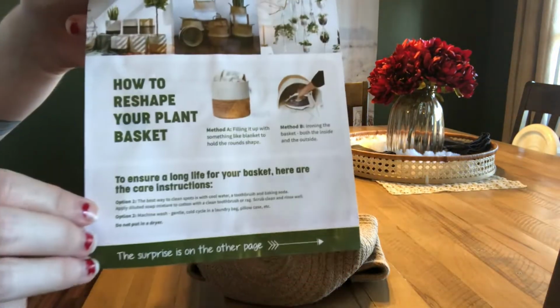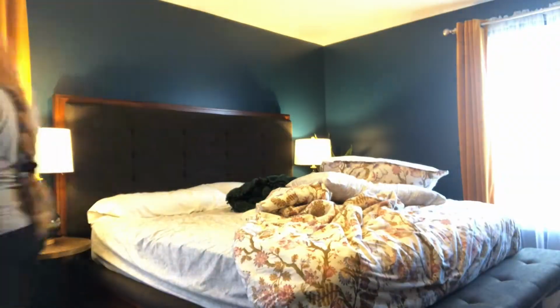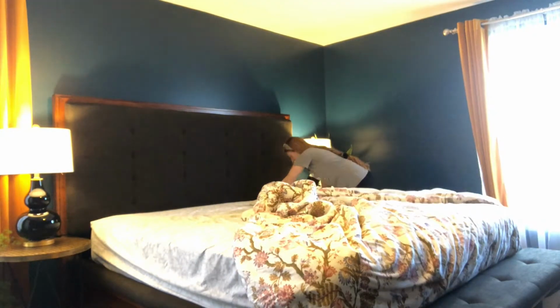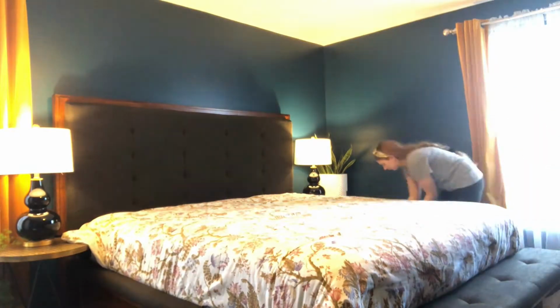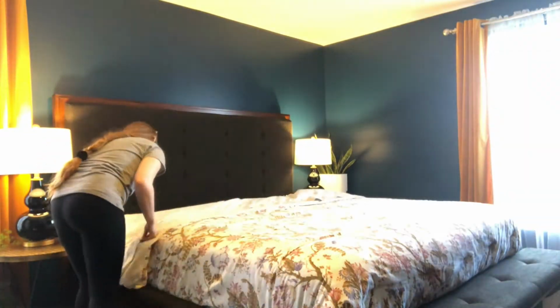And so I got these to put Christmas gifts in so that we're not using as many gift bags and things. And then after the Christmas season, I will probably hang them up in the spring, maybe in front of our front door, where we have that coat hanger. I might hang one there and put either a real plant or a fake plant in it.